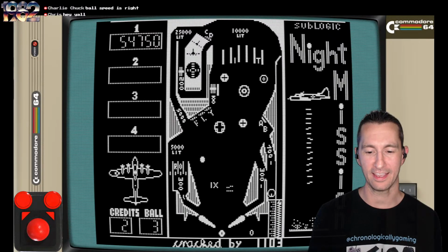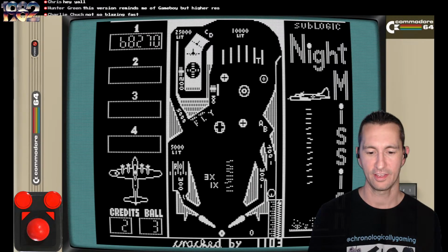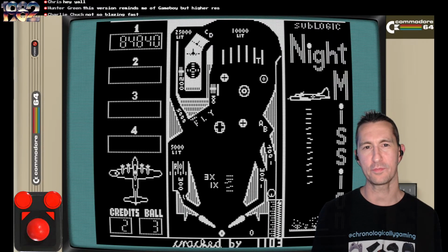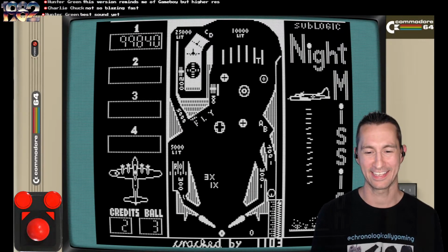It feels like we're playing a combat flight simulator. Oh man, it's still great though. Loads of fun. Wait for it. And all the mechanics they put in for the pinball cabinet is excellent. They got the multiplier going for us. Awesome.